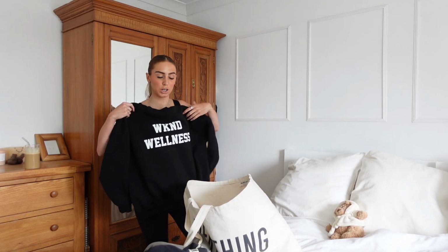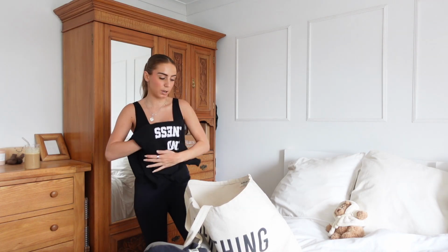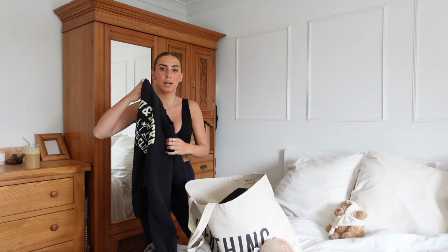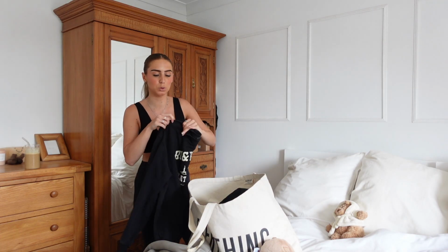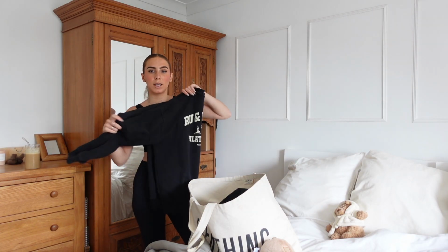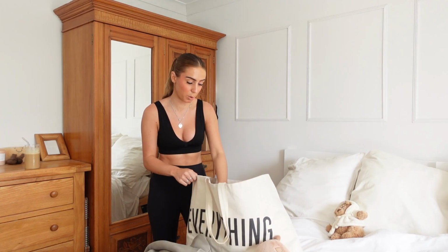So I feel like that's quite a nice jumper to wear for the wellness weekend, seeing as it says that. So I'm going to chuck that in, and then I might also bring this one as well. I'm thinking just athleisure, comfy kind of vibes in Cornwall, beach walks and things like that. So I'm going to bring my Pilates Club hoodie, jumper, sweatshirt, whatever you want to call it.